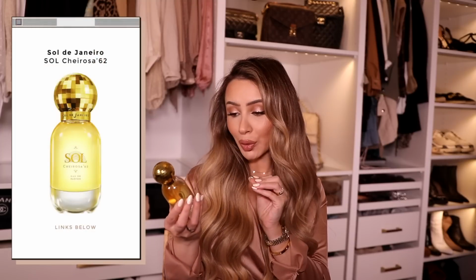Next, I want to talk about the Sol de Janeiro Cheirosa 62 fragrance. This fragrance is my favorite scent in the whole world. Like, I can sit here and smell it all day long. I bought this for my boyfriend's mom for her birthday because she was obsessed with the smell of it.